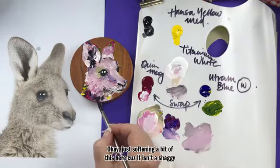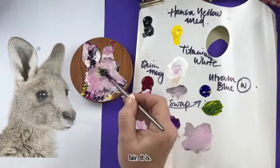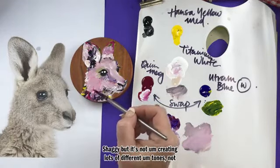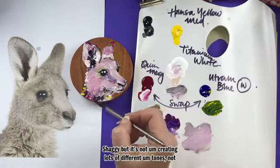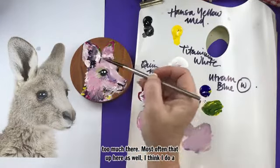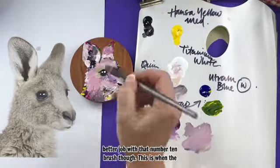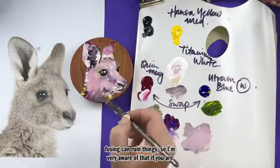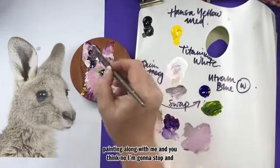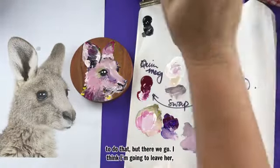Okay, just softening a bit of this here because it isn't shaggy fur, well, it is shaggy, but it's not creating lots of different tones, not too much there. I'll soften that up here as well. I think I'd do a better job with that number 10 brush though. This is when the fussing can ruin things, so I'm very aware of that. If you are painting along with me and you think, nope, I'm going to stop and have a cup of tea and think about it, now's probably a good time to do that.